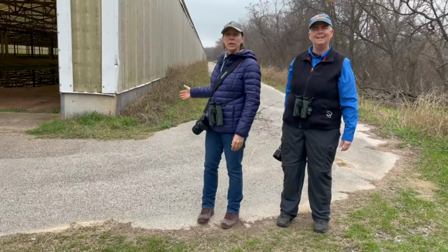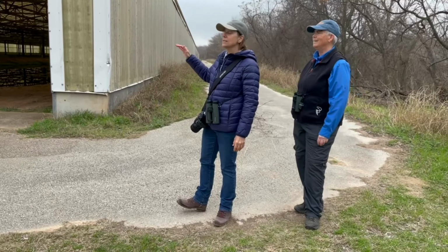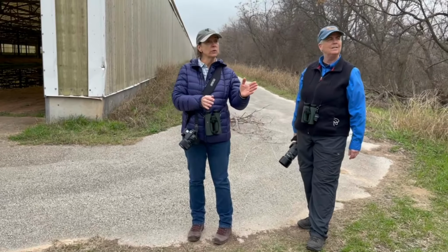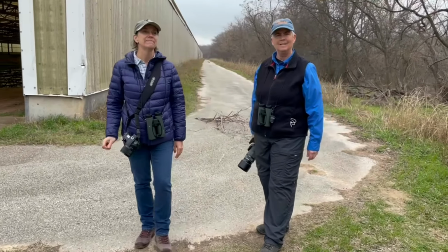All right, this is the direction we just came from. We just walked through the greenhouse. It was really interesting. And we're about to take one of two roads. We have a low road and a high road, but we're going to take the high road to Pond 3. So let's go.